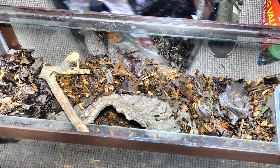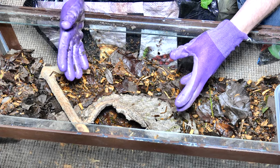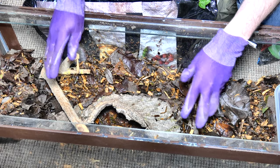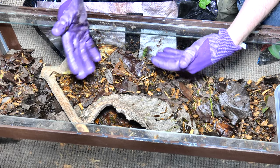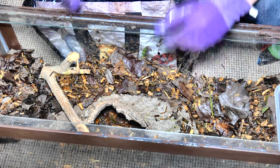But next, I picked up the odd bit of rock. I picked up some bits of root of plants and some ivy that may re-establish rooting. If not, it will still die off and give a cool effect in the enclosure. So we're going to now put all of that in.